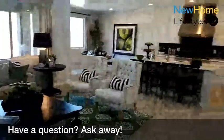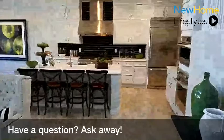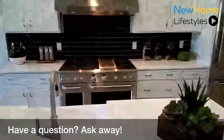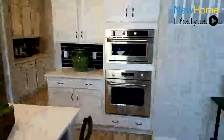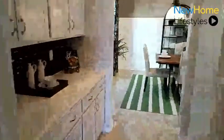It goes into the kitchen area. We've got our gorgeous stacked cabinets, modeled with our professional kitchen. Got some nice cooking areas there, double ovens. And then we'll head into the butler's pantry, which also has a walkthrough into your dining area. And lots of storage in your pantry.